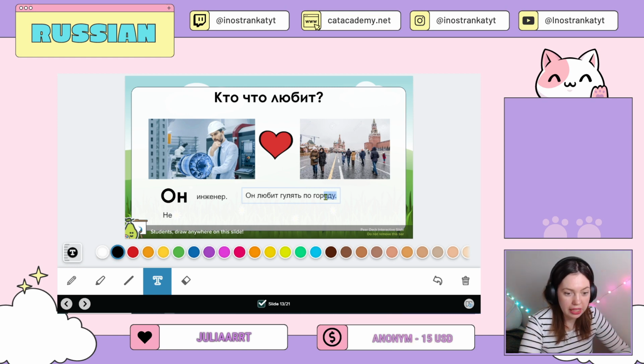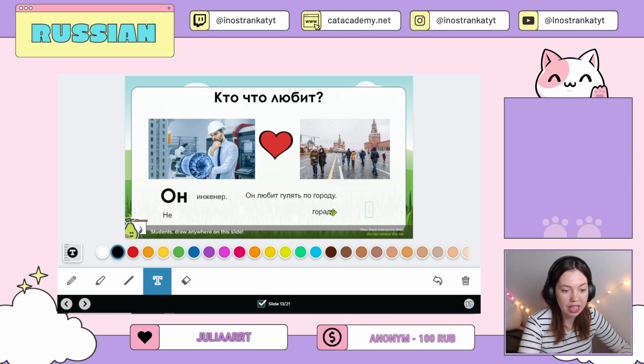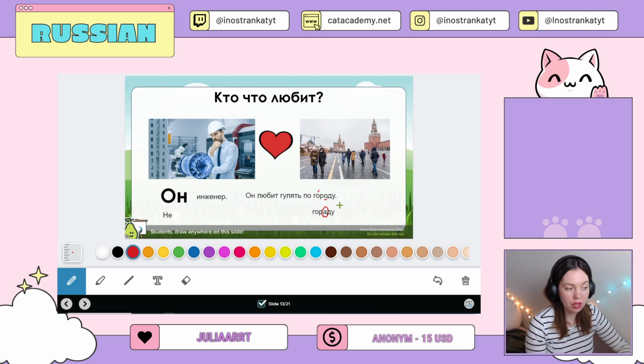So why in the word городу do we pronounce it as городу? I said it this way, but why did I write it with double O, with both O's? That is the reading rule. The reading rules for the letter O: if they are stressed, we pronounce them as they are. If they are not stressed, we pronounce them as E or A. The stress falls on the first O, I'll draw it here. So the second O is unstressed. That's why we pronounce it as A.